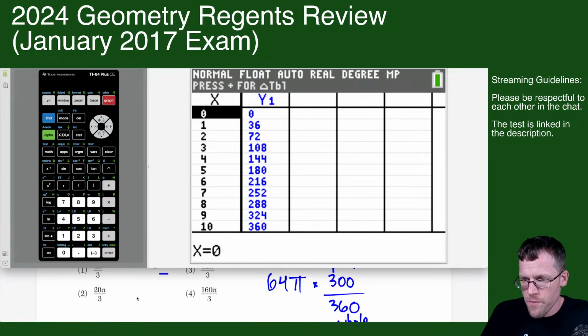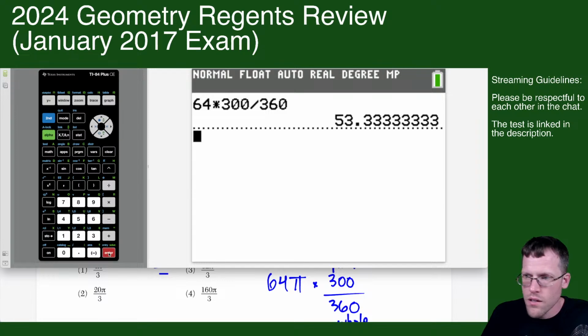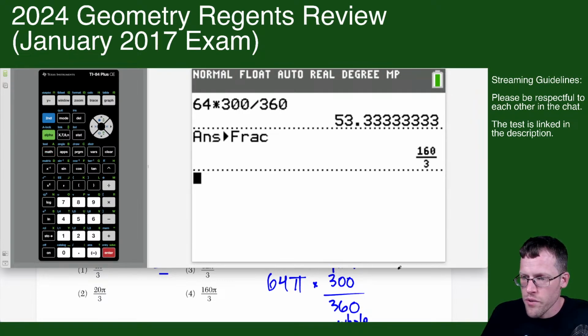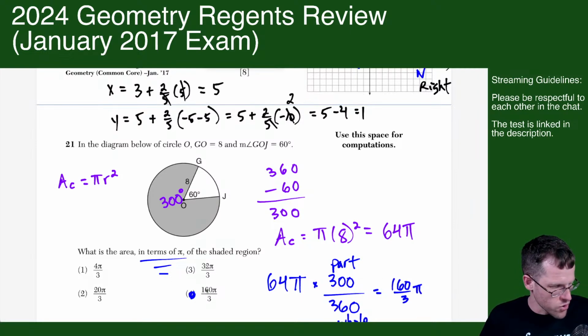All right, so now this, don't include the pi in terms of pi. So do 64 times 300 divided by 360. And press math, enter, enter. 160 over 3. Okay, so this is 160 over 3. And then I just write the pi. Okay, so that one's got to be choice 4.